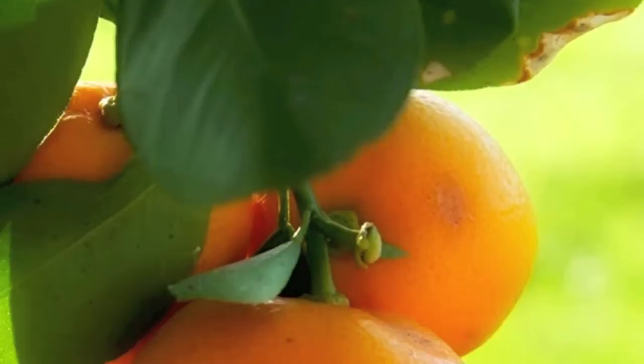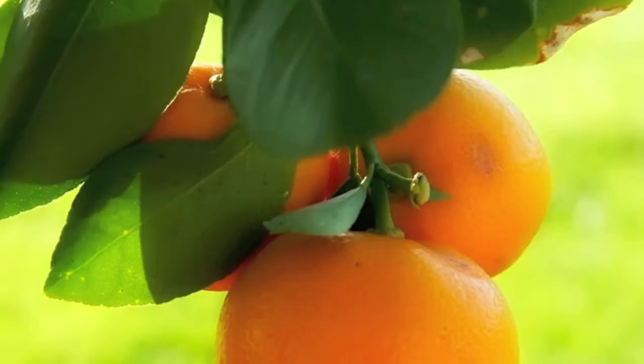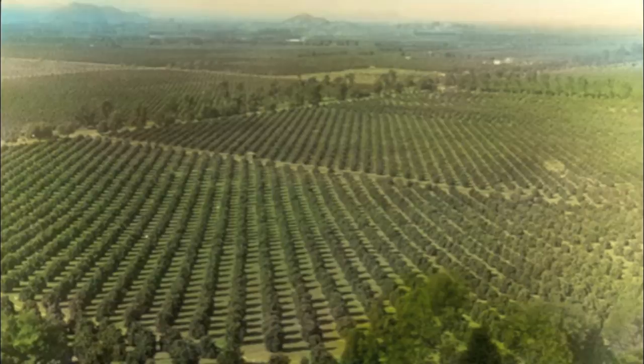Eliza's orange trees produced their first fruit in 1875, and in 1879, navel oranges were introduced at a local citrus fair where they won first prize. After that, everyone wanted to grow navel oranges.